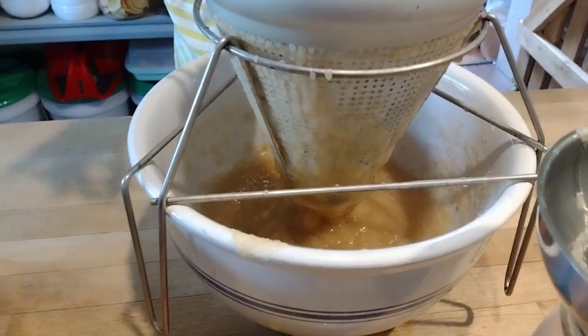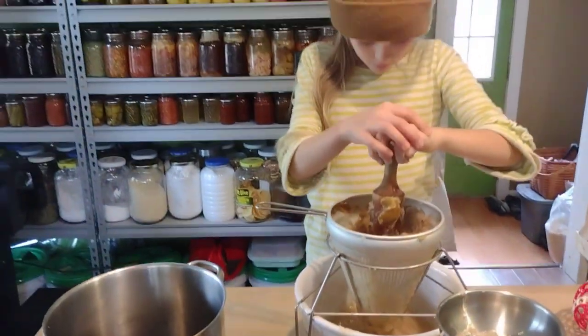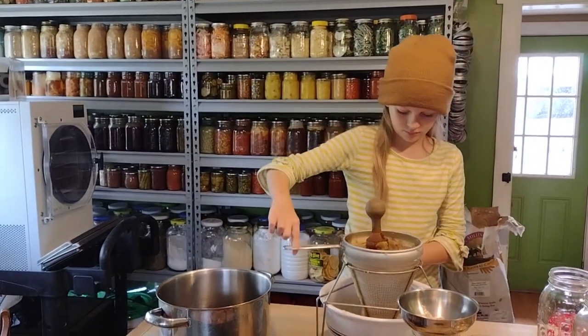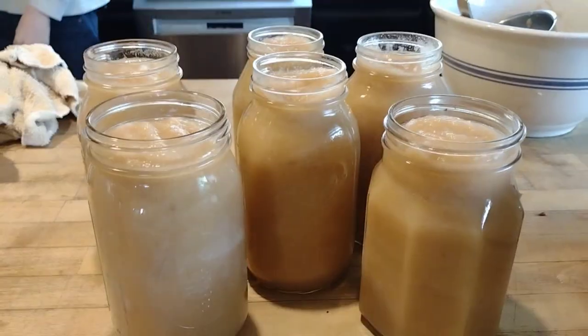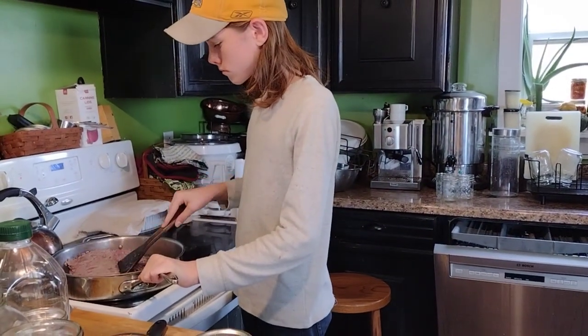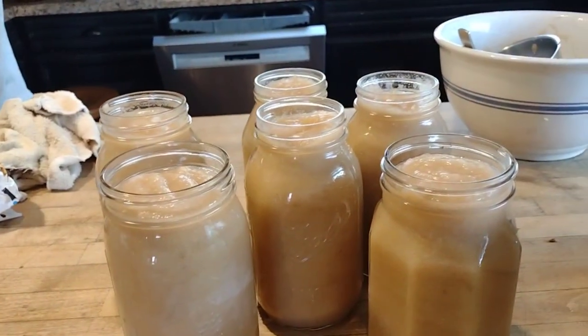We are at the point now that we need about 2 quarts of applesauce per meal for our family, so we need to make quite a bit of sauce this season. This will only be 3 meals right here, but it's a start. Every little bit counts, right, friends? So it's more applesauce than we had before the day began. David over there is working on dinner while we are finishing up doing this canning.